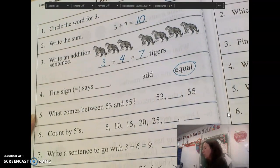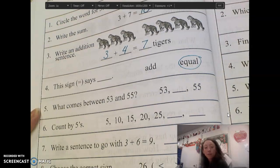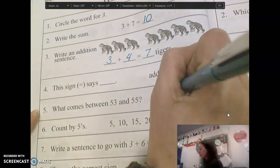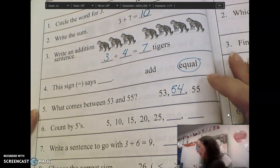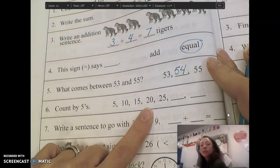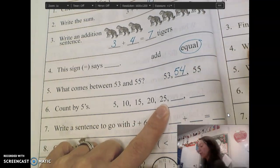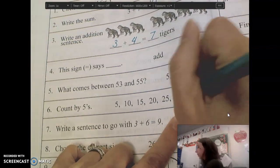Number five, what comes between 53 and 55? That would be 54. Number six says to count by five. So we have 5, 10, 15, 20, 25. 5 more would be 30. 5 more than that would be 35.